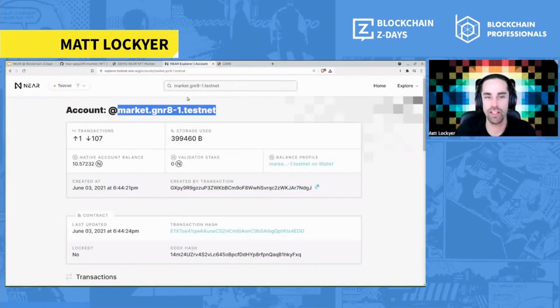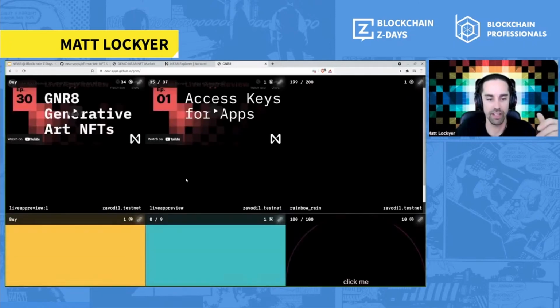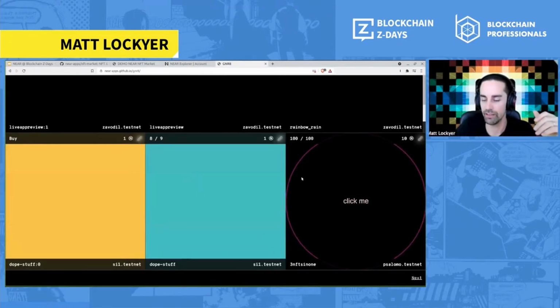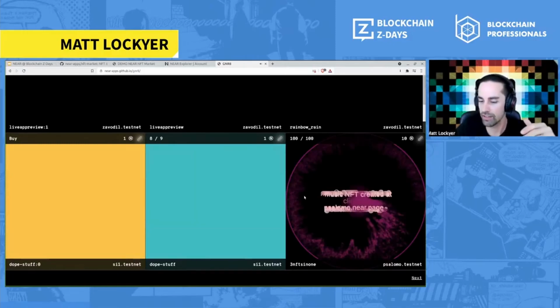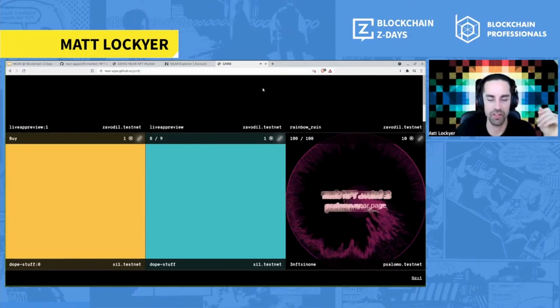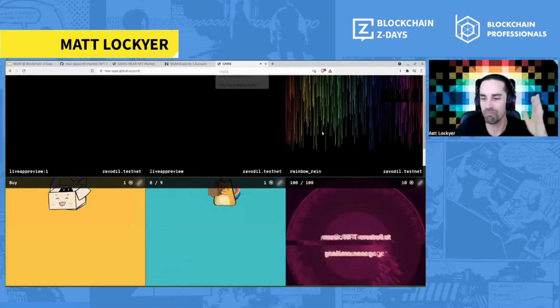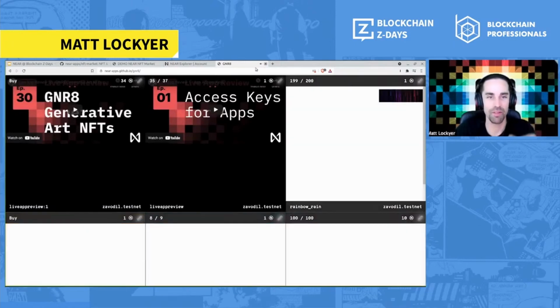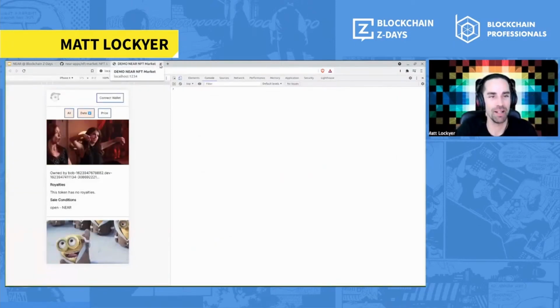This project is actually deployed live on testnet. And it actually is an NFT marketplace for creating interactive NFTs. So you can actually have reactive music and a bunch of other stuff. It's playing very loud in my speakers right now. And there's some kind of fun demos there. If my voice went up, it's because the music was screaming in my ear.